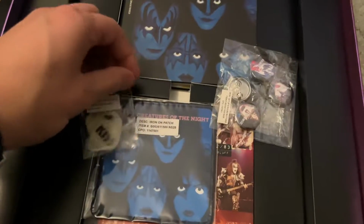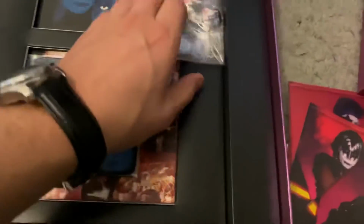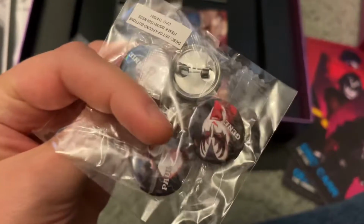Next up, we've got guitar picks. So you've got some, looks like glow-in-the-dark guitar picks. So those are pretty cool. Then you've got some little mini buttons. So those are also included.